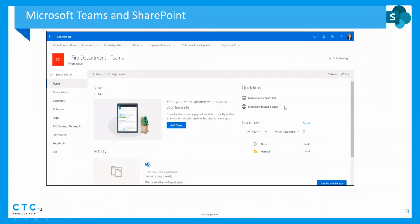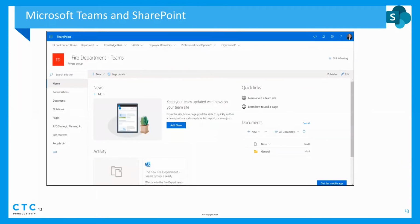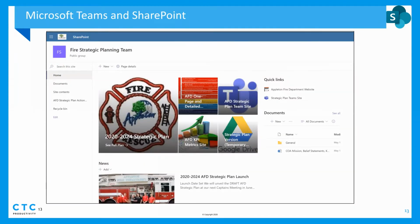Okay, this is what the site looks like. It could look like this. This is a blank site, but one of the powers of SharePoint is if you have owner access, you can turn it into a site like this. You can have communications and quick links and links to your documents and news. In this case, it was a strategic planning team. This is where we worked in both Teams and behind the scenes in the SharePoint site, and basically had news to the teams there. And we also put our action items, etc.